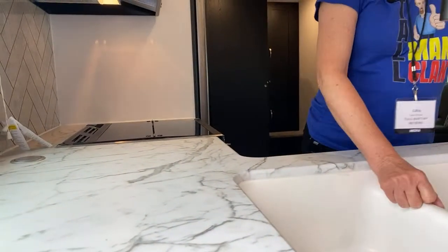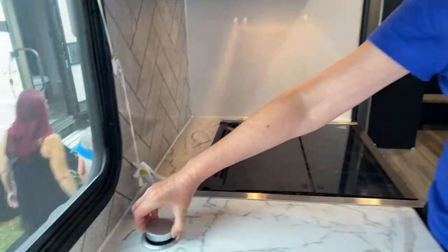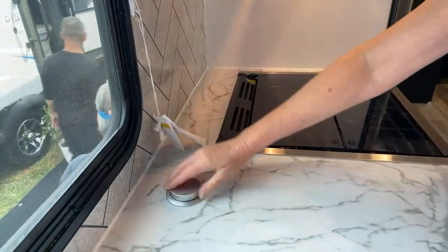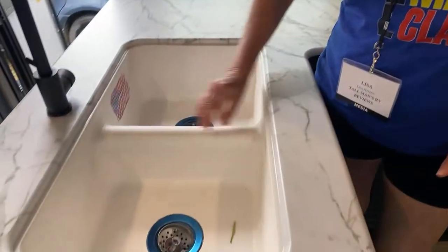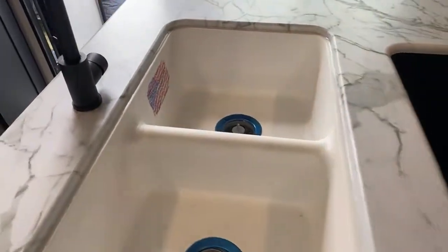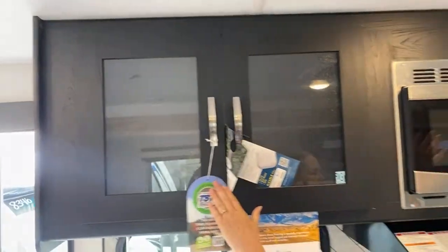There's no power up top. We do have that 50-50 sink. It is slightly recessed, not as much as some of the ones that I've seen, but there is a little bit of give there. Above, we have some storage here, and of course the microwave.